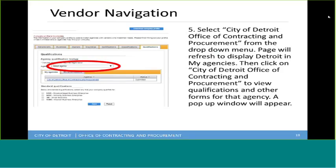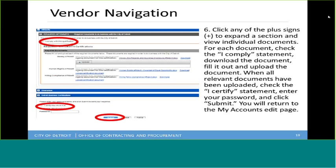This will take you to your qualifications page, where from the drop-down where it says Select Agency, you'll be able to select the City of Detroit. Once you've selected them, another pop-up window will appear with their qualifications that you can register for. Within their qualifications, you have 3 different sections. You have affidavits, clearances, and Detroit business certifications.